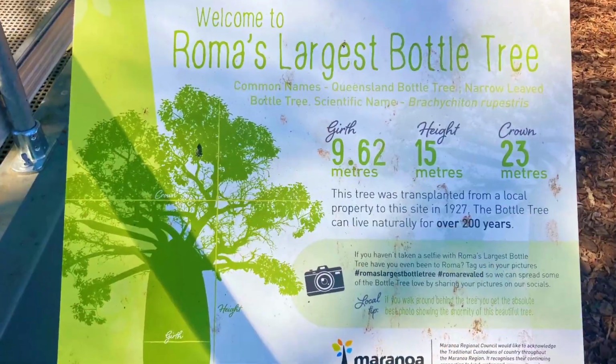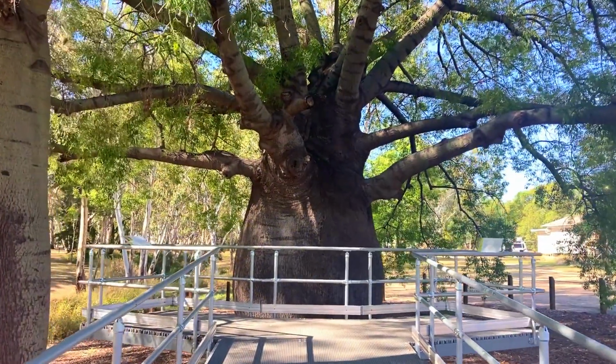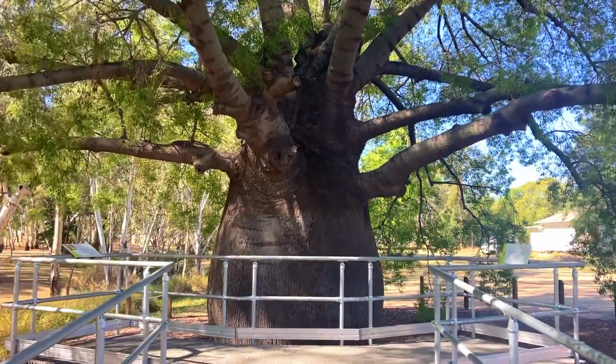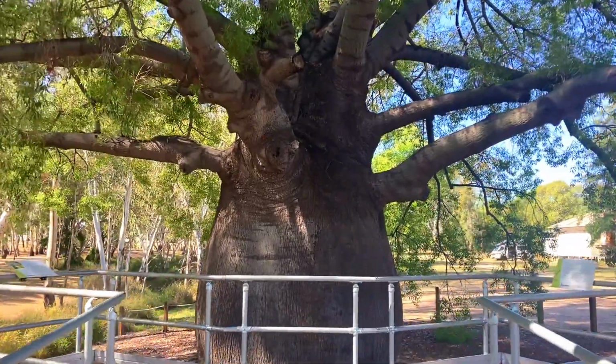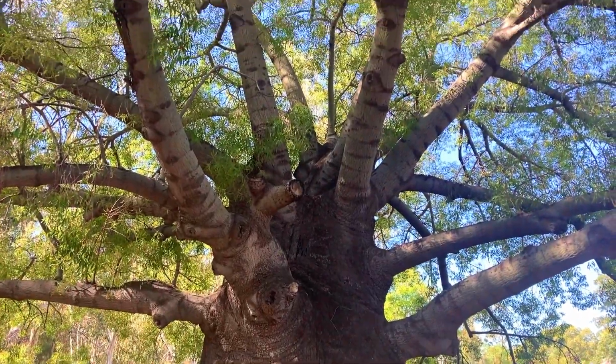Roma's largest bottle tree is 15 metres high and 9.62 metres in circumference. It is thought to have been around since the 19th century and was transplanted into its current position in 1927.